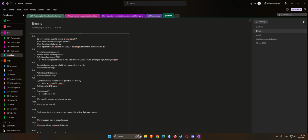Nice, good. And then recurrent yeast? For recurrent, if it's confirmed albicans, then I would do a 150 milligram one time weekly course for 6 months. Yeah, like you treat and then you do once a week for 6 months. Cool.